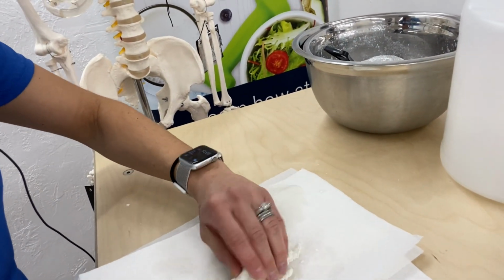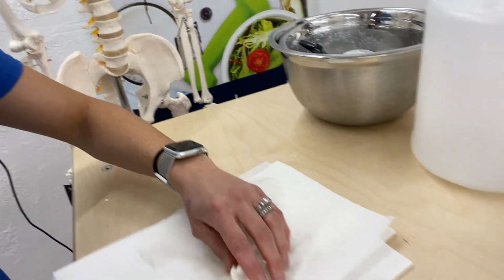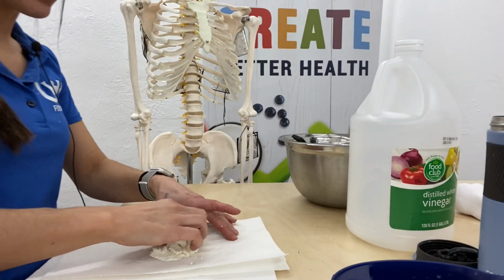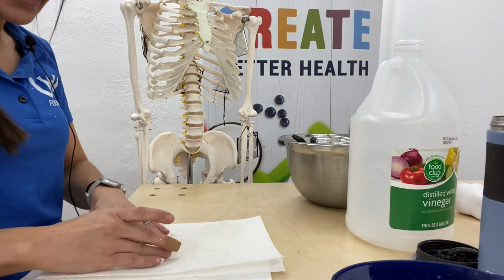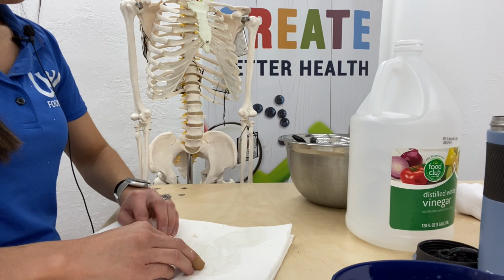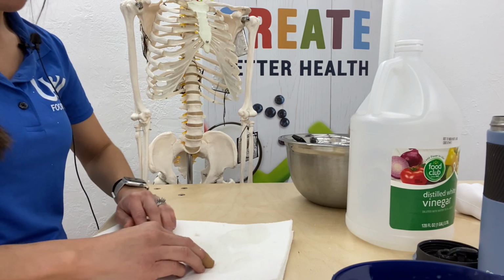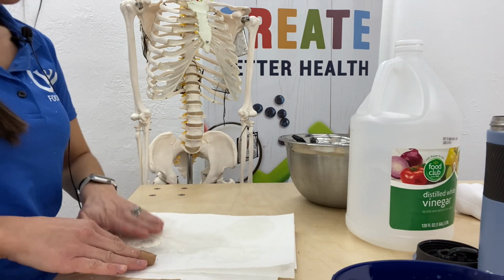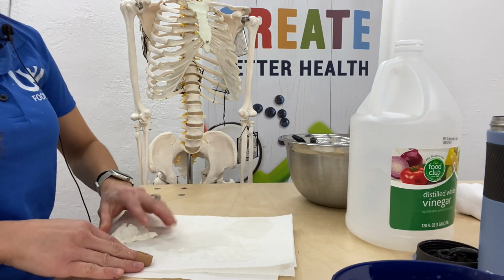Now, if you wanted to color your plastic, this is when you would do it. You could add red or blue or green or whatever color of food coloring, just a tiny little bit. You don't want to add too much liquid, remember. But you could color it here. We're just gonna leave it white just for time's sake. But know that if you wanted to color it, this would be the time you do it.